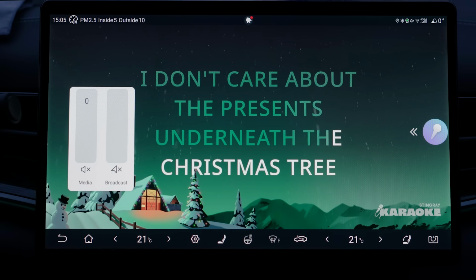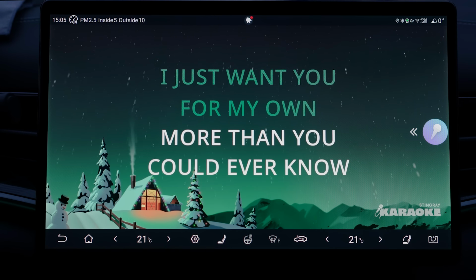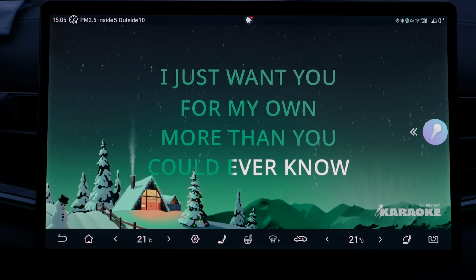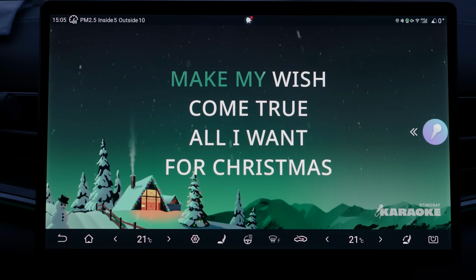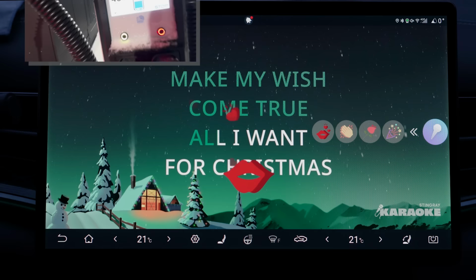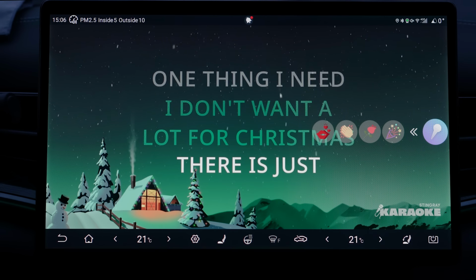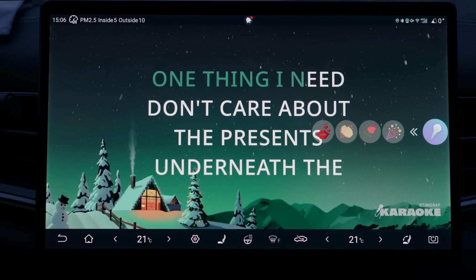So BYD, this is a collection of nice to have features, and thank you for rolling out this 1.4.0 update. But what the Seal owners really want for Christmas is maybe not this, but to fix the DC fast charging issues, especially with some Kempower stations that I have reported here on the channel earlier. It's always great to receive software updates, and personally I'm really pleased to see now recently the 1.3 and now 1.4 rolling out here in Finland and probably many other places as well.